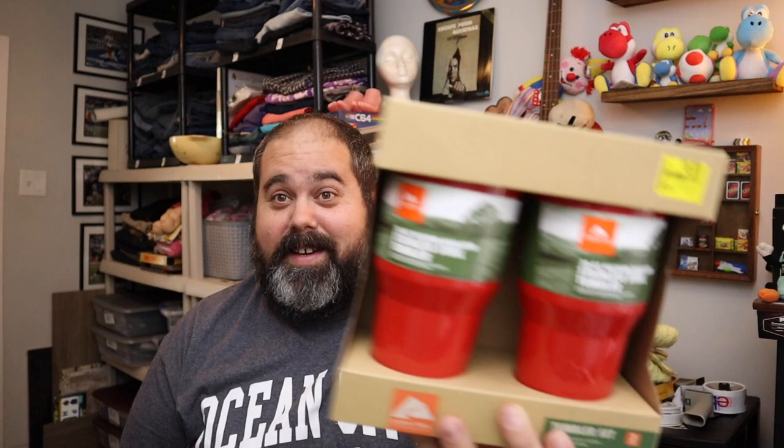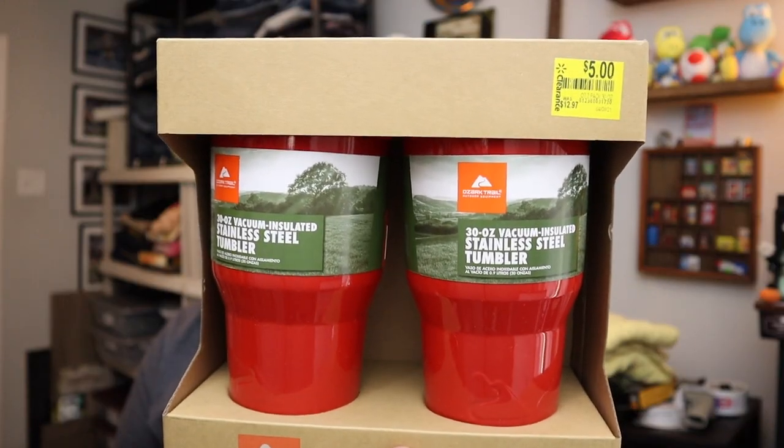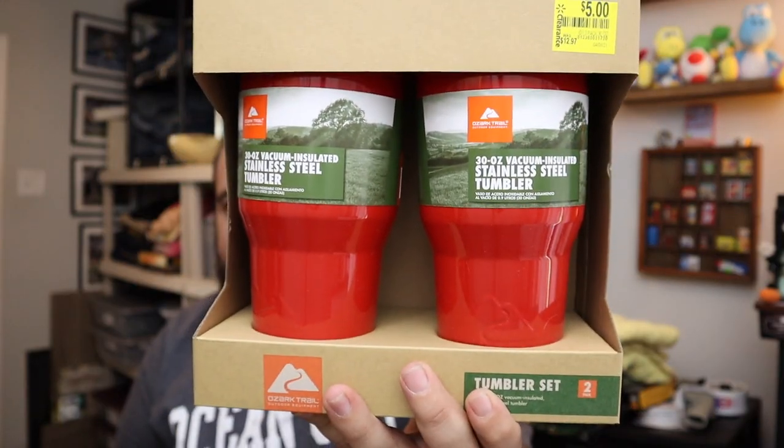Next up, we got some cups. I told you it's all over the place. We got some tumblers. Bought them at Walmart, as you can see, for $5. These sold for $19. Took an offer, we were asking $22. So $19 plus shipping. Take that price tag off before I ship them. I don't want to rub it in anybody's face.